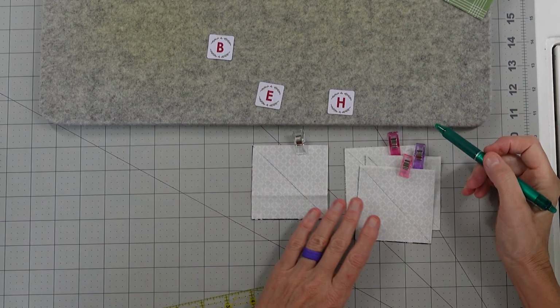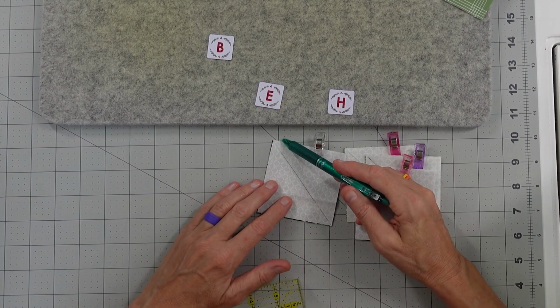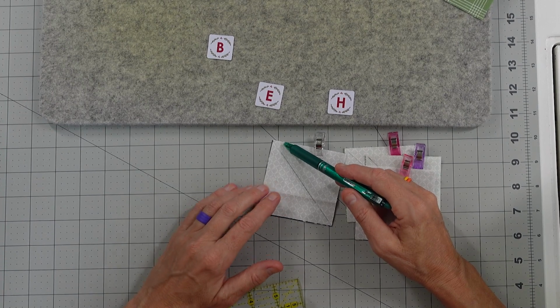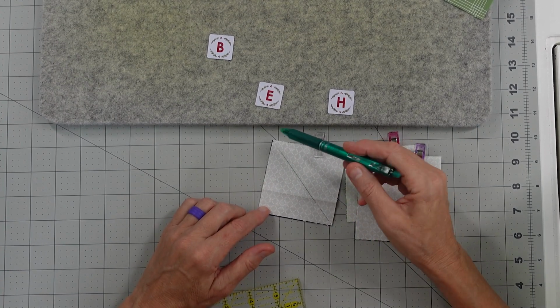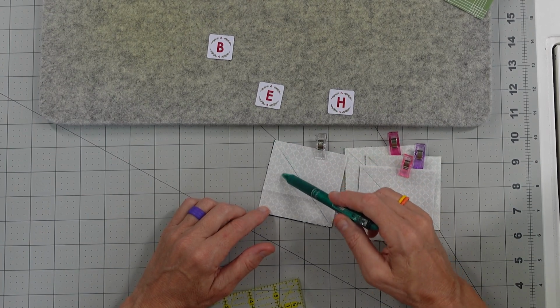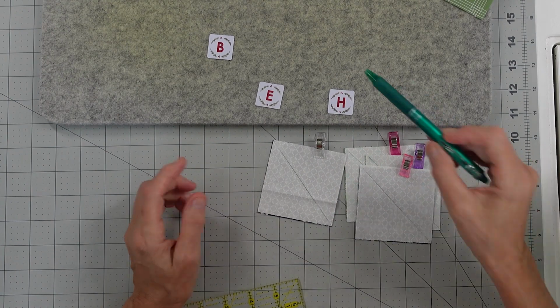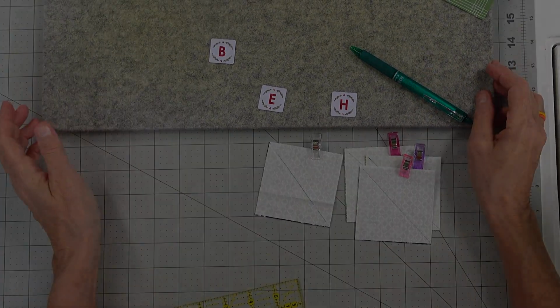Now that we have all these clipped together, I'm going to go over to my machine and sew a seam that's 1/4 of an inch away from this center line on both sides. So I use my 1/4 inch foot and run right down this line. That way I get a 1/4 inch seam, and I do it on both sides. And then we'll come back, we'll get them cut apart, and we're going to iron towards the dark fabric.